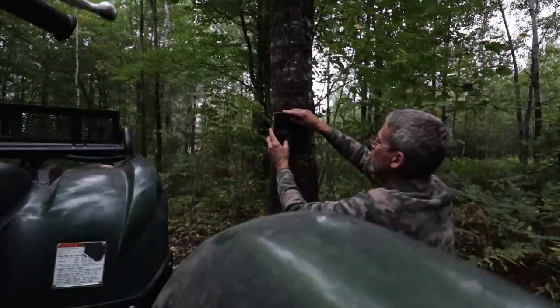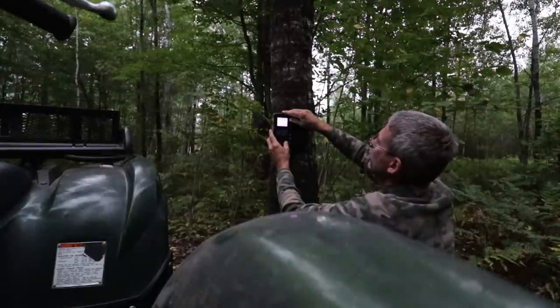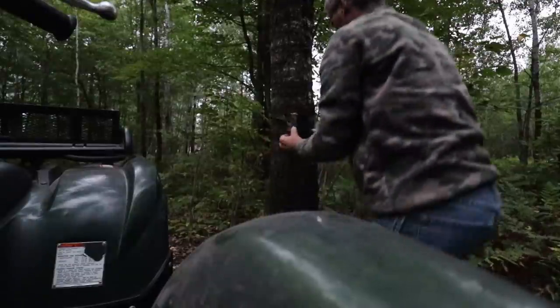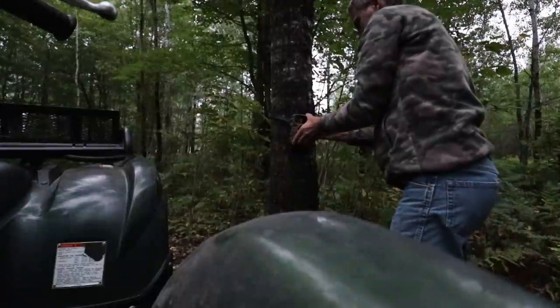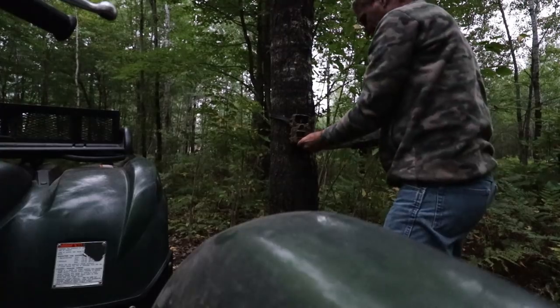So this could be a halfway decent camera. See if it tells what kind it is. It doesn't. Anyway, I can't stand the fact that it's got that little SD card. And even if they were to put it in a place where it would be easy to get at, but they don't.